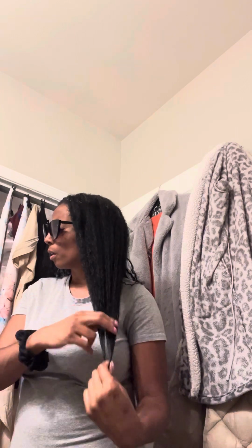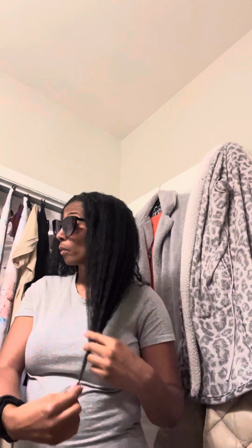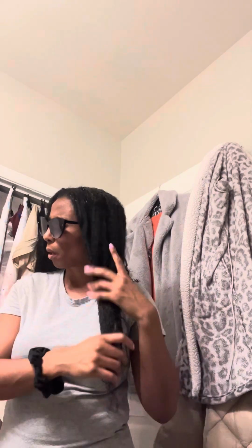It used to be this product called Live, L-I-V. It's in a white jar with a red kind of design or background. And that used to be good if you wanted to wear that wet curly look or have that slick ponytail. That was a good product to use.